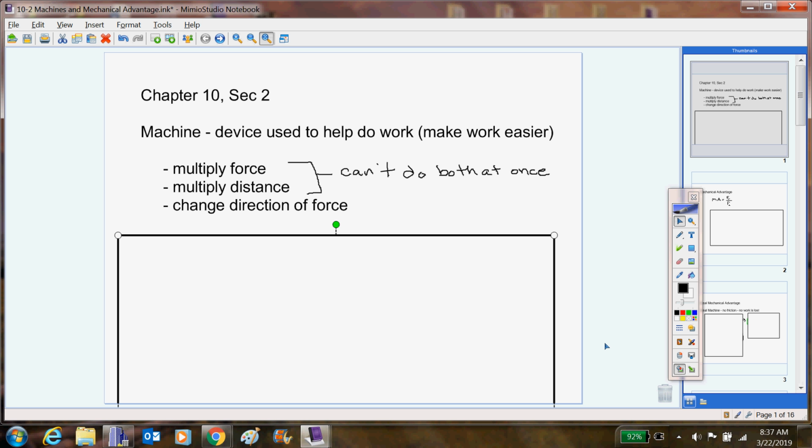Or the other purpose is to change the direction of a force. For example, in a pulley system, you pull in one direction and it could go through that whole system, weave all around, and it changes the direction. So it may not necessarily be that it multiplies the force, but in the changing of the direction of the force, that can be just what's needed.